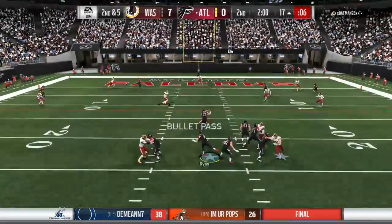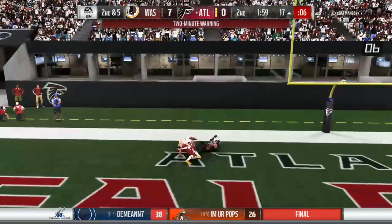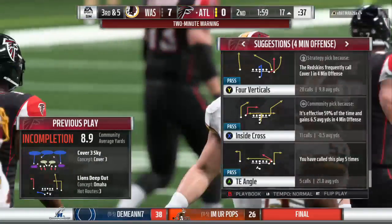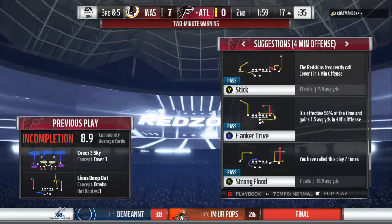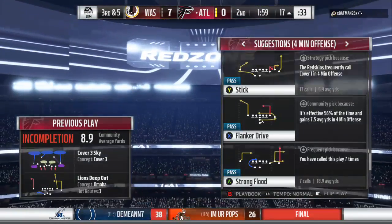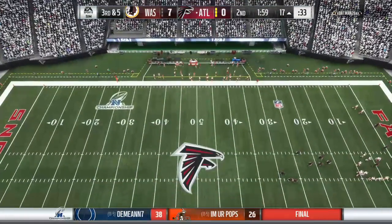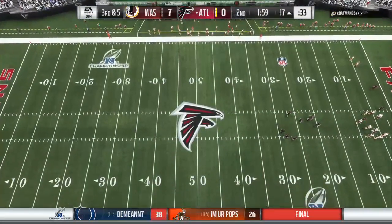On 2nd down, here's Ryan. And oh, not only did he drop it, he dropped it in the end zone. 1:59 to go in the 1st half. We'll be back with more in the NFC title bout after this.